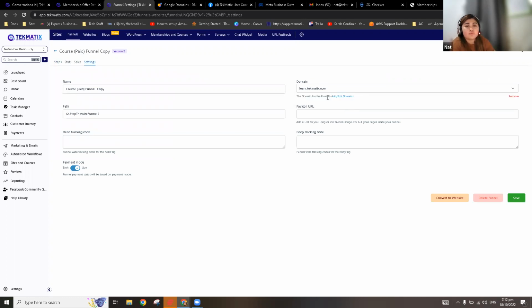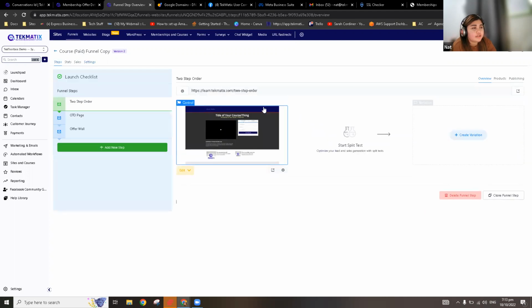If you actually want to have multiple CNAMEs, you can do that. Just repeat the same process of adding a CNAME into your DNS record. And I'll just click save. From that, your link will automatically populate for your landing pages. So that's it for the domain for your sales pages and landing pages.